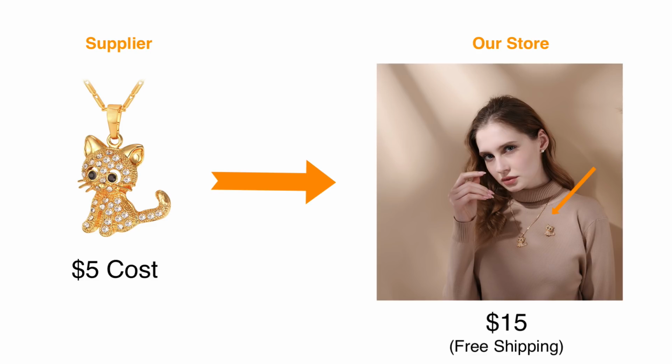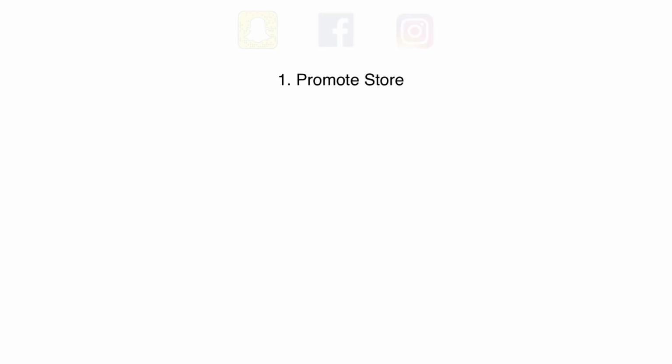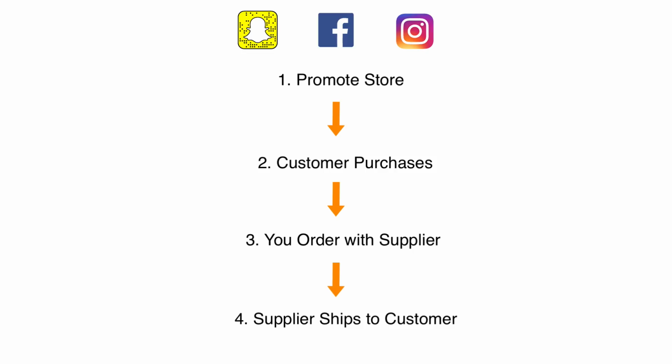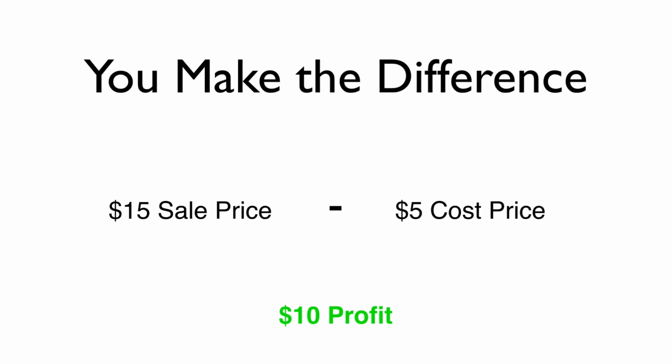And then we promote that product or the store through social media and other marketing tactics. The customer will buy and pay you, and only then you'll place an order with the supplier and they will ship it directly to your customer. So basically you will make the difference on that sale. So for example, you're selling it for 15 minus 5 equals $10 profit minus your marketing expenses.